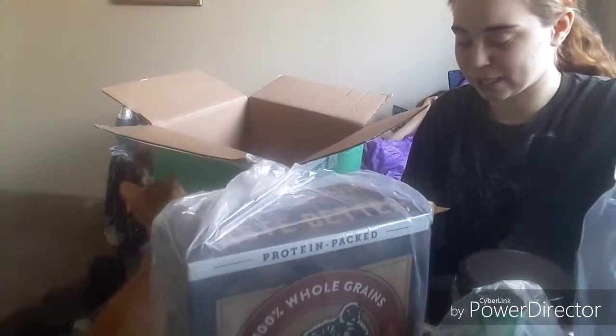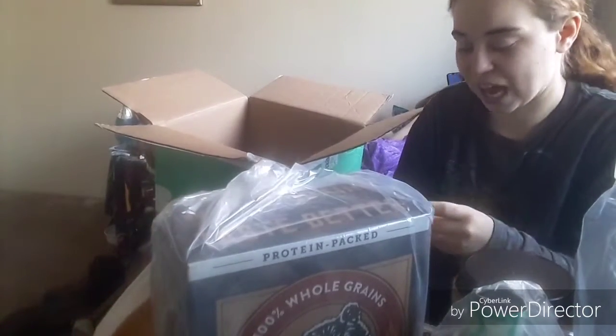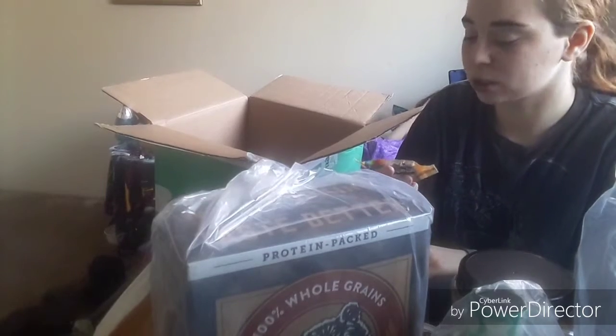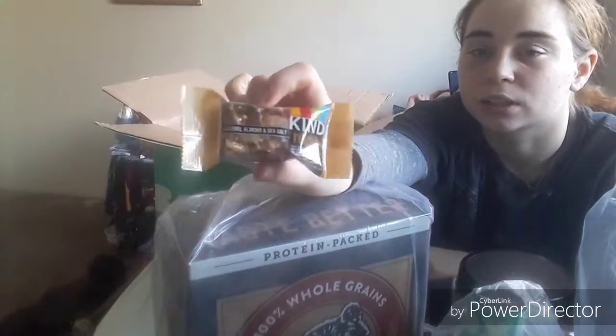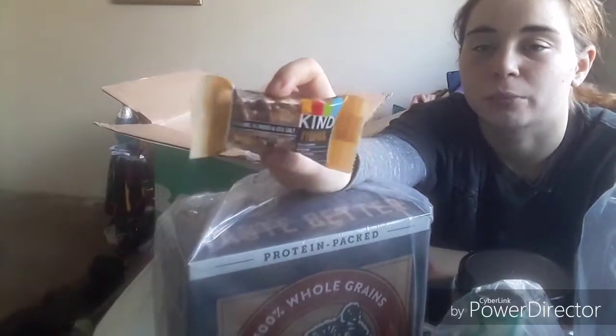Next, we got this bite-sized Kind bar, caramel, almond, and sea salt. Looks good though, so I'll be happy.